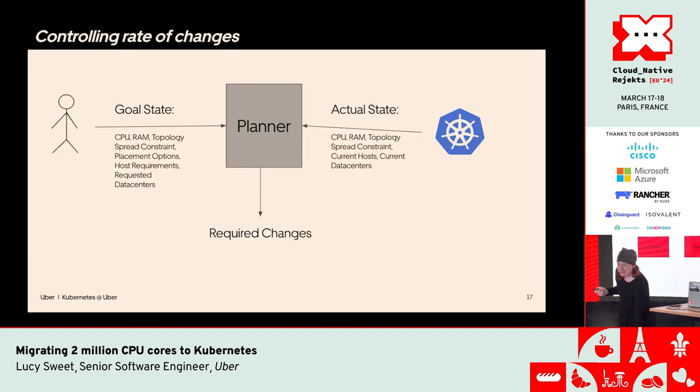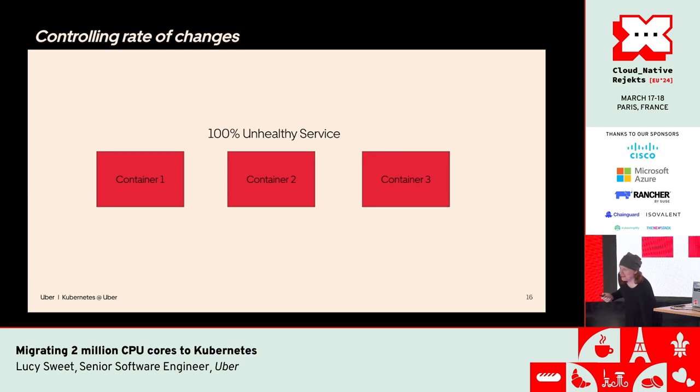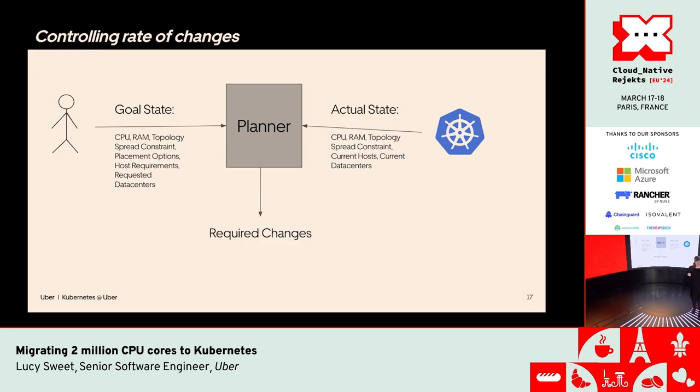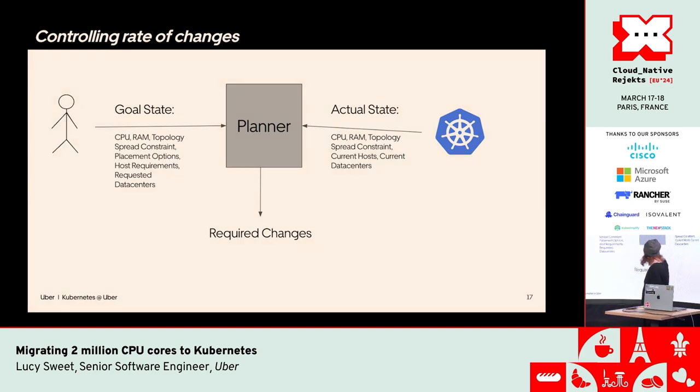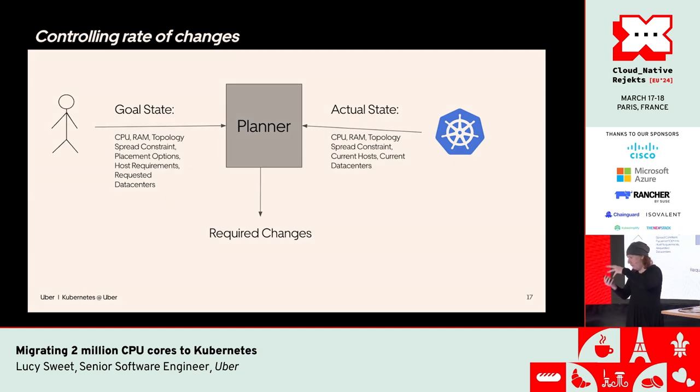Our system is a bit more complex. So what UP does when service owners make a deploy request is they tell us what they need, so CPU, RAM, topology, et cetera. We look at their actual state across the fleet, not just against Kubernetes here, but against Peloton too, across all of our clusters. We take those together, and we diff out what's different between what they asked for and what is actually running right now.